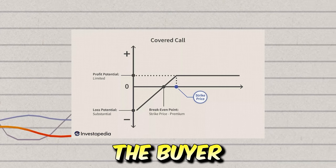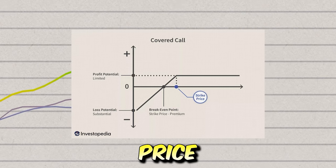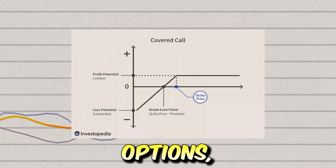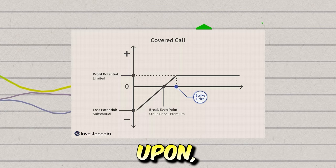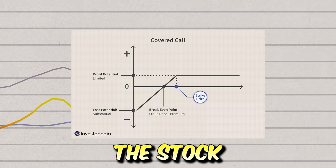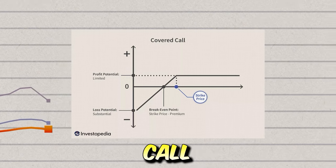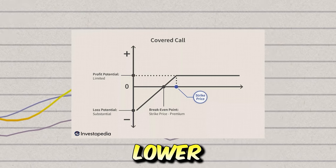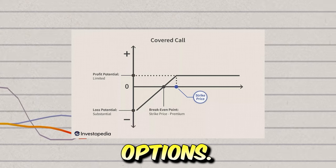Now the contract gives the buyer of the option the right, but not the obligation, to buy shares at a specific price on or before a specified date. In the case of call options, when the share price of the underlying security rises above the strike price that is agreed upon, an option holder can choose to exercise the option, at which point the stock could be called away from the person who wrote the call option or sold the call option. Now the whole point of this is that the option holder then receives shares at a cost lower than the current market value, and that's sort of the value of buying call options.